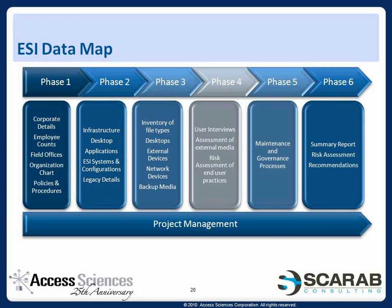And talking about the ESI map, once again, another phased methodology. But I'd really like to talk about what are the corporate details. How did the organization move from a mom and pop 10 years ago to a Fortune 50 that's global? What happened to their computer systems during those time frames? How has the organization grown and morphed? What have they done with the last two acquisitions they've done? How have they integrated ESI from a previous company into their current standings? What are the field offices? What information is held in a field office?